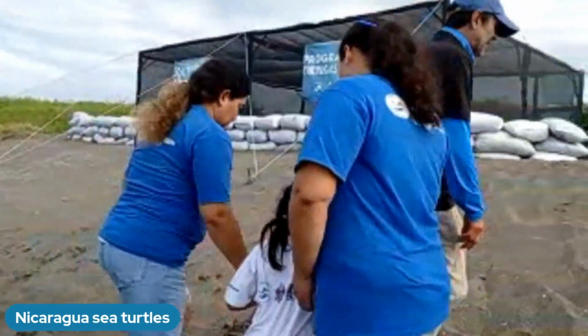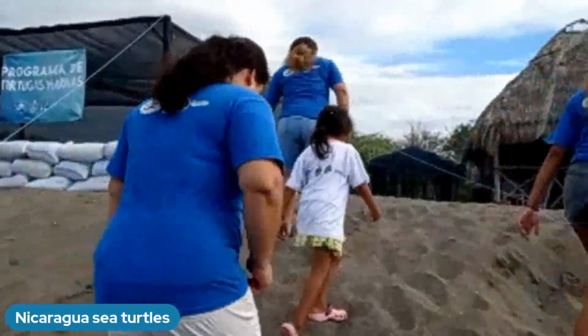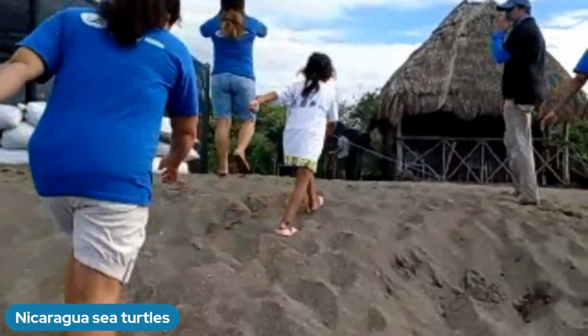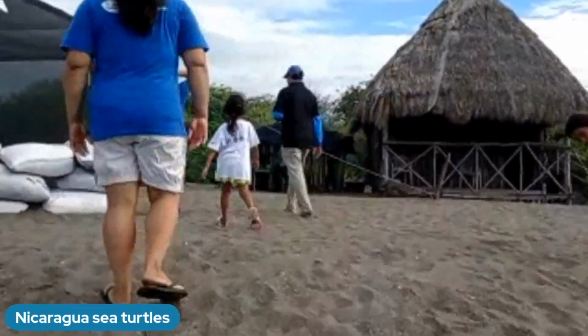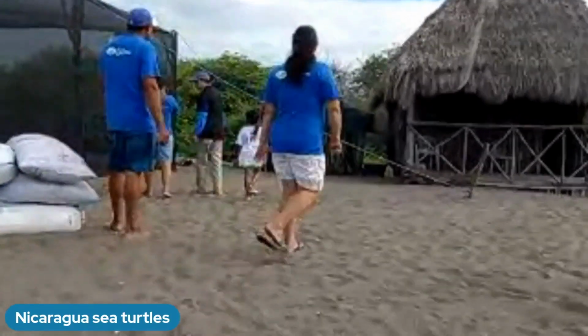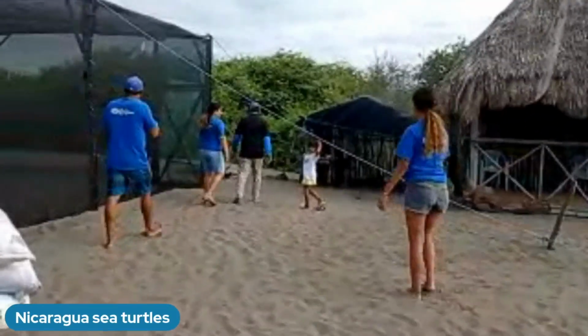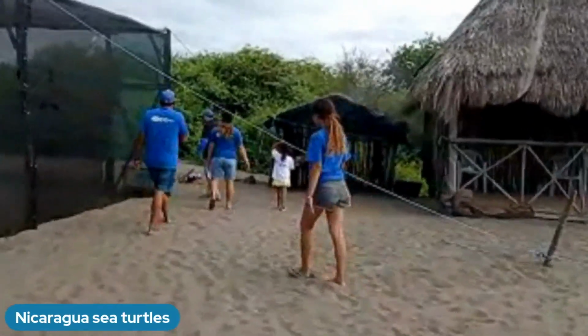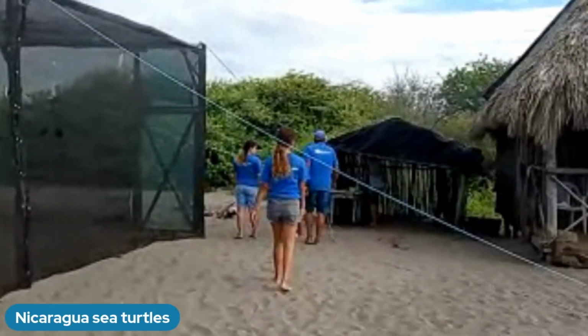And Joe, you can see all the sandbags in front of the hatchery. We just had Tropical Storm Pilar pass over us, and we're expecting more storms. It's the rainy season. So all of those sandbags have been helping protect the hatchery for the past couple of weeks. Of course, we have climate change and sea level rise affecting us as well, but those bags were really to protect from the tropical storm and the swells we were experiencing.